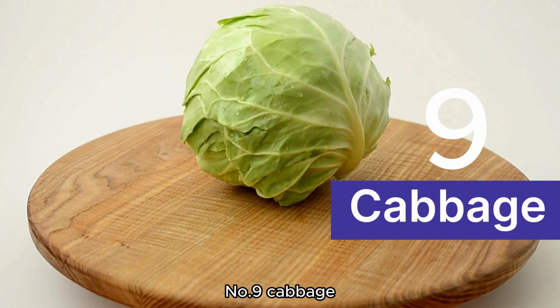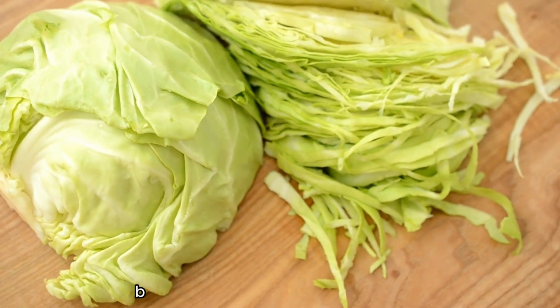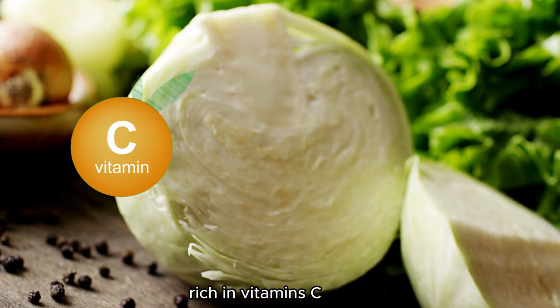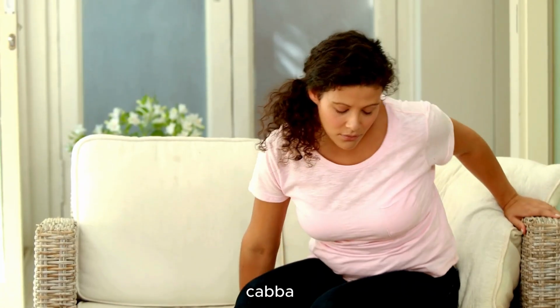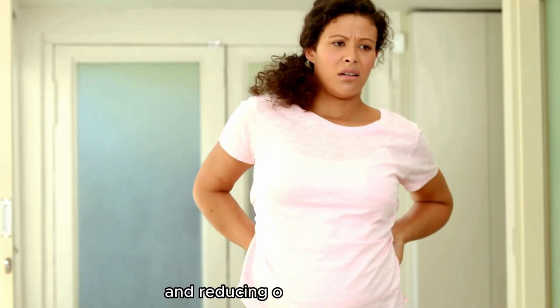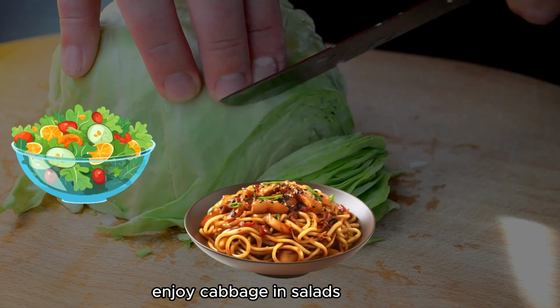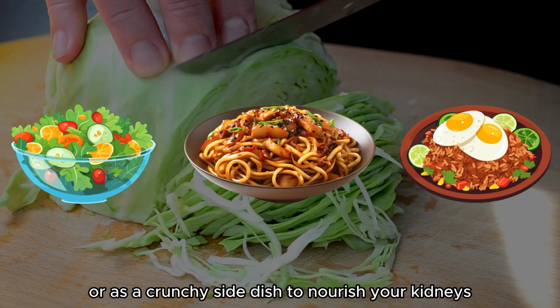Number 9. Cabbage. Cabbage may not be the most glamorous vegetable, but it's a kidney-friendly powerhouse. Rich in vitamins C and K, as well as fiber and phytonutrients, cabbage supports kidney health by promoting detoxification and reducing oxidative stress. Enjoy cabbage in salads, stir-fries, or as a crunchy side dish to nourish your kidneys.